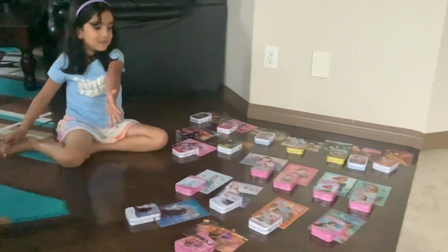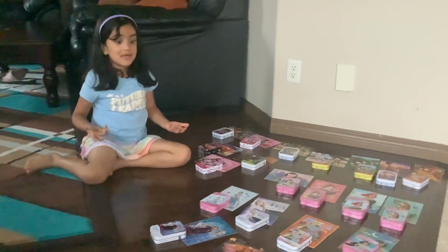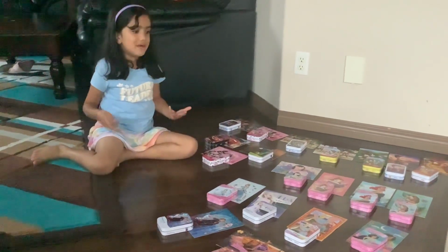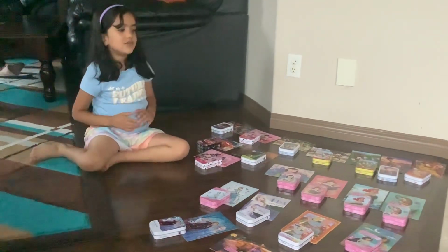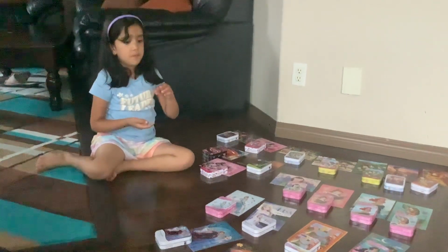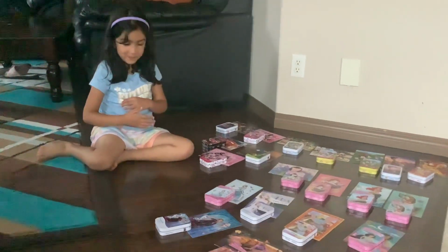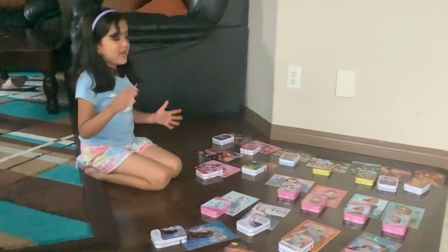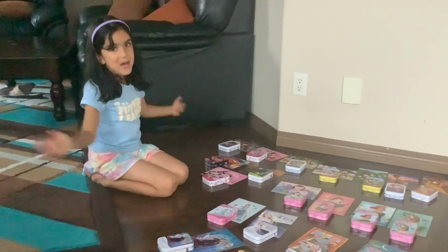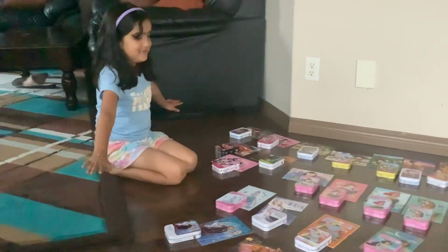So, all of these puzzle pieces, they're really easy for me at the start, but then it gets difficult when we keep doing that. So, when I did the Moana puzzle, it was easy at the start. I was putting pieces together, but then it was getting harder and harder and harder. So, all of these puzzles get easy, medium, and hard. Like, all of these puzzles.